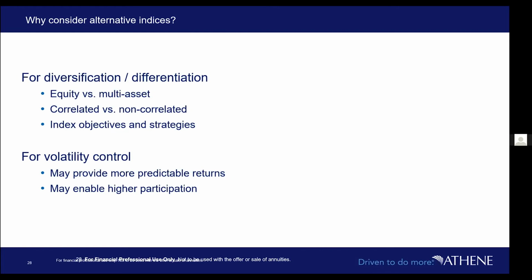Well, one, for diversification. So we can have an equity versus a multi-asset, correlated versus non-correlated. And then they're also going to have different index objectives and strategies, different ways that they're going to move the funds around within the index itself. And again, it's going to create better diversification for the client. On top of that, we're going to be looking at volatility control. So volatility control is going to provide more predictable, more stable returns. And it's also going to allow us to offer those higher participation rates that I was discussing.